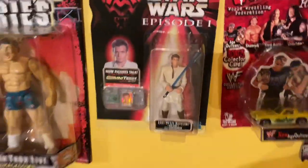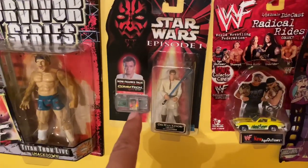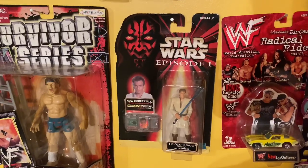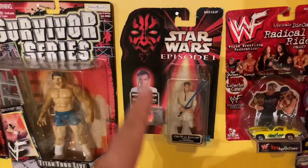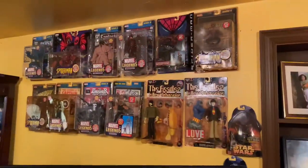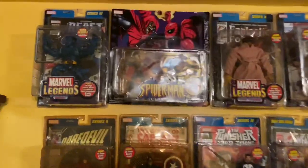And then we got one lone Obi-Wan Kenobi from Episode 1. I did go to the midnight opening to see the movie, and also the midnight release at Toys R Us, and I got these figures there. Again, here is the other wall that my mom put up of my other stuff. This is mostly Marvel Legends.